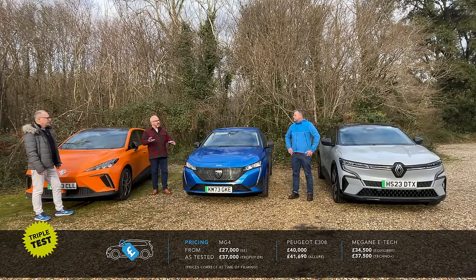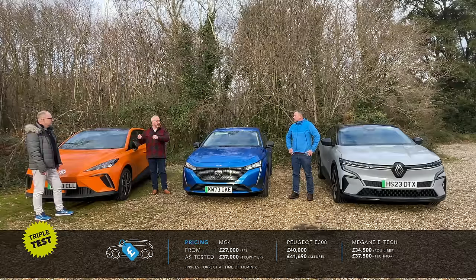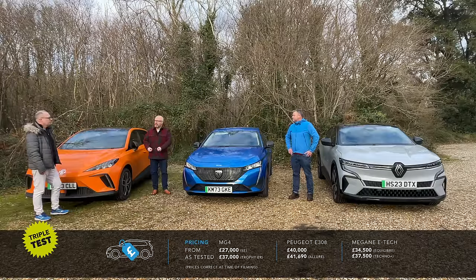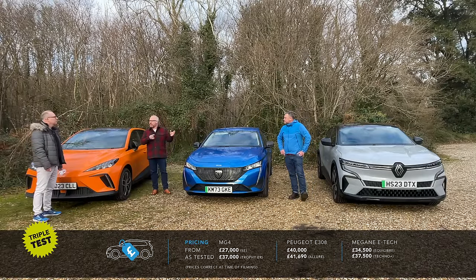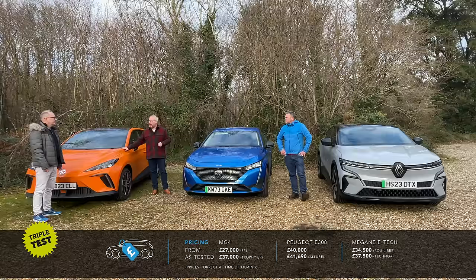So if that's what you're looking for, range and your best value for money, most bang for your buck, it has to be the MG. Yeah. But I don't think the Renault's as far behind now because of the price. That is, as you see, a big jump up from 27 grand. Yeah, for sure. But that, I think, is well out of its depth. Yeah, I think we're all agreed on that.